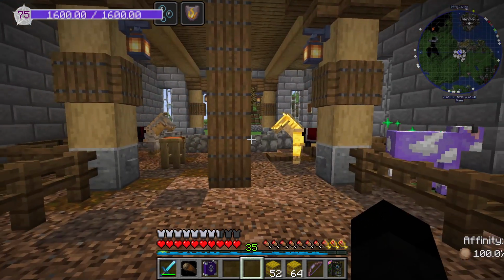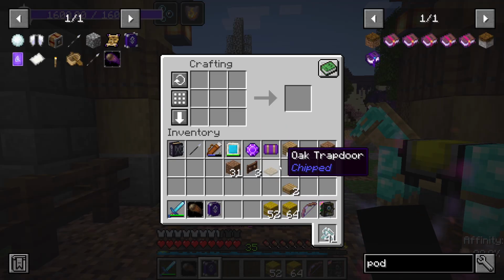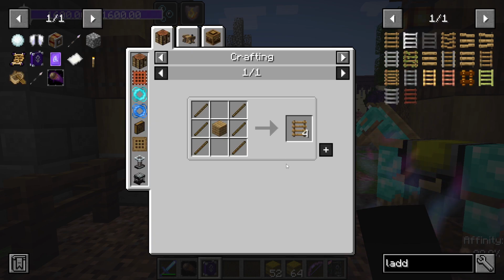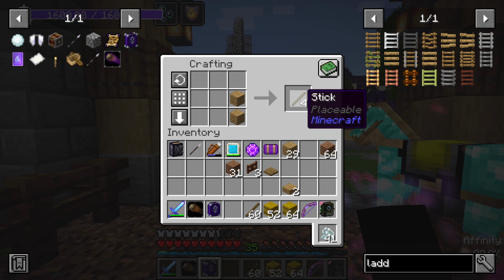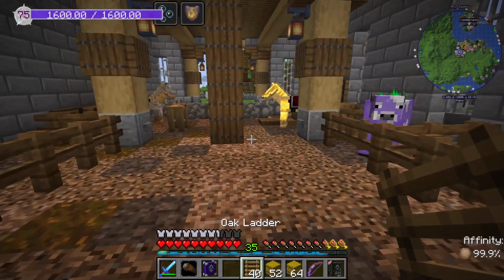That'll give me a structure to mount the ladders on. That's fine. And I think ladders in this have a different thing, don't they? Let's have a look. No, they're just normal. Okay, fine. Forgot how to make sticks for a moment then. That's way more ladders than I'll ever need, but we'll just do it with box standard ones.